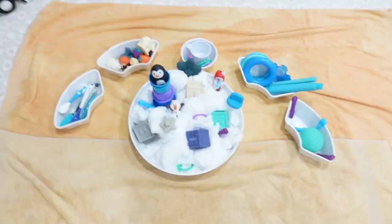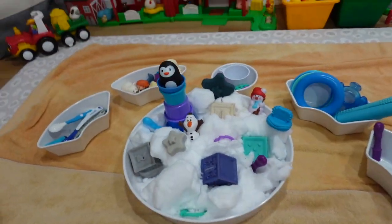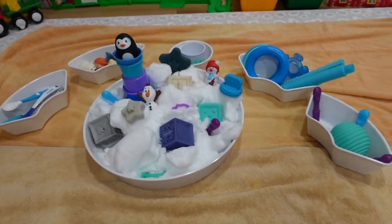I was done earlier, but they're on their way back now, and I set up snow sensory play for Phoebe. Probably could have videoed myself doing it, but honestly, we had all this set up yesterday. I just added a fresh batch of snow, and this is the chip and dip bowl that I got at Target that I always use. I can link it down below because I literally bought it for this exact reason.